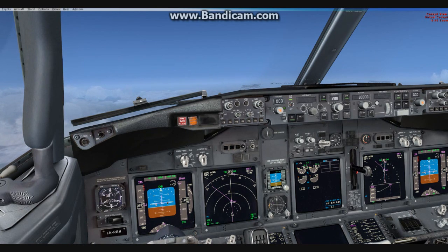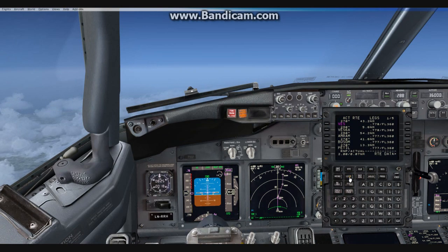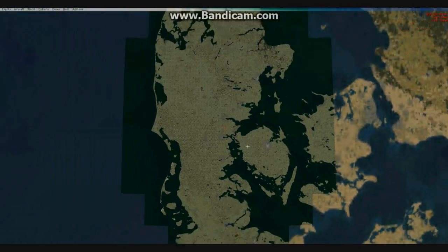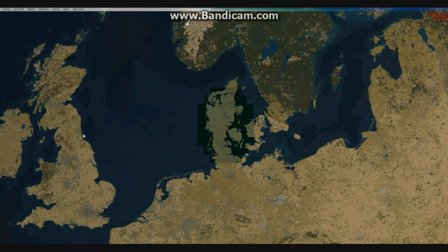So I'm gonna get back to you guys when we are at the cruise level of 360. As you can see here, we are approaching our cruise level of flight level 360. We are currently still over Denmark. Let's see right here. We took off from here, so we have quite far to go.